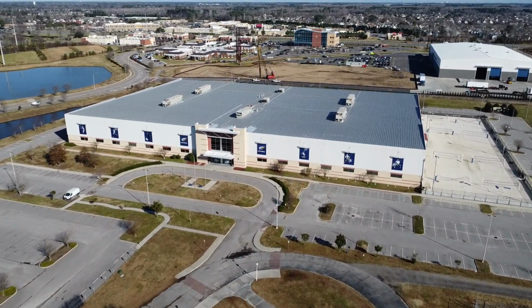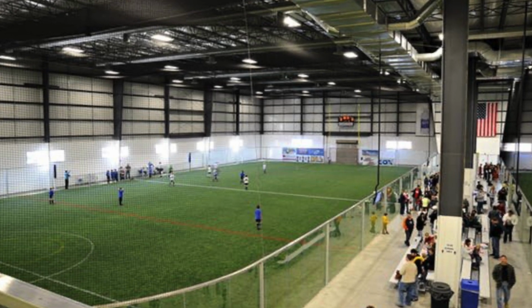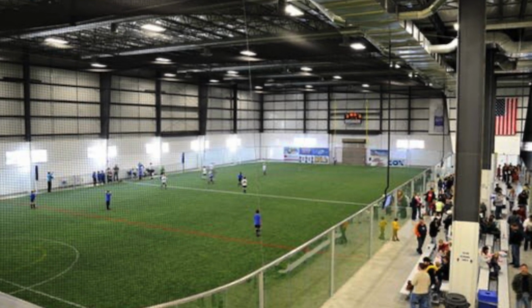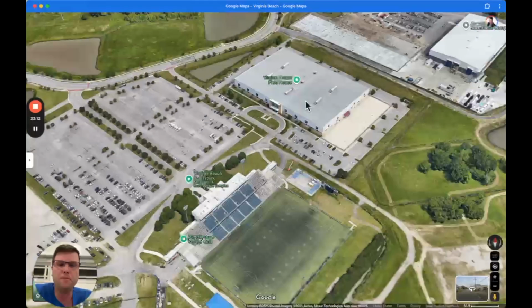Up top they have not batting cages, but places where baseball teams come and practice. Many different events go on here, not just sporting events. Different shows also go on here. So one thing I like about this, it's open year round, it's inside, so it's out of the weather, and good not only for youth, but they have adults, kickball tournaments, flag football, different things like that.